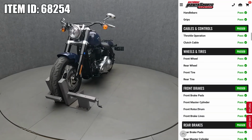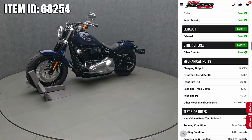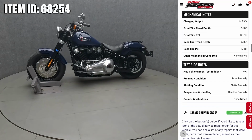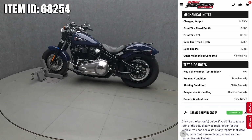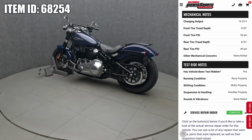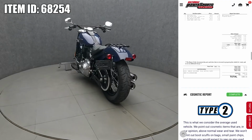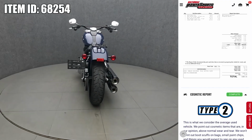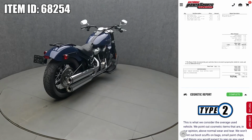Scrolling through the mechanical condition report, we can see passes on each part of our comprehensive inspection. We measured this bike's charging output at 14 volts, the front tire at 530 seconds and the rear at 630 seconds. We took this bike for a test ride and found that it runs, rides, and shifts well. We've posted the service repair order for this bike so you can see the parts and labor we invested in it when we put it through the shop.